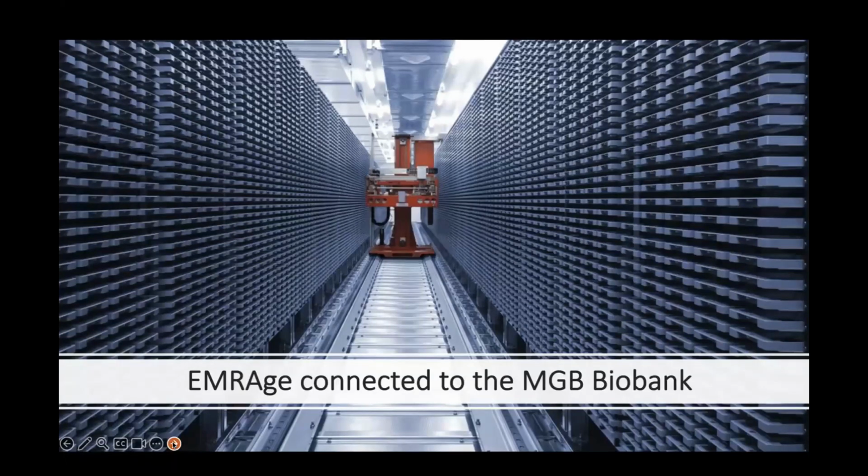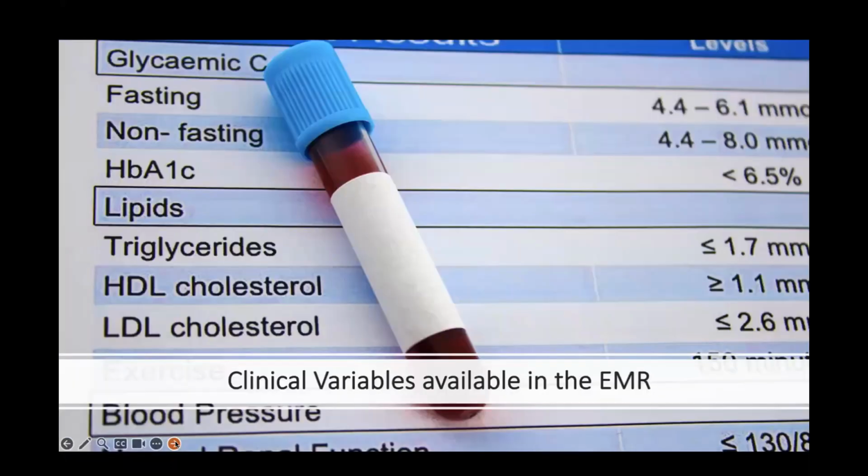And this comes into play in the next step, but keep in mind that this wasn't just people that we chose randomly, it was people who had biosamples in the Mass General Brigham Biobank. So for this first creation, what did we do?